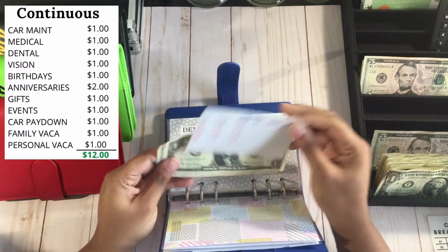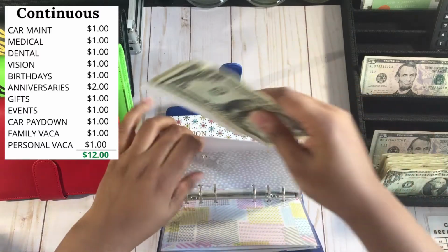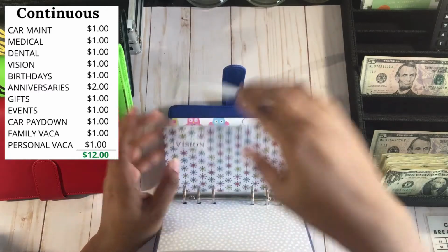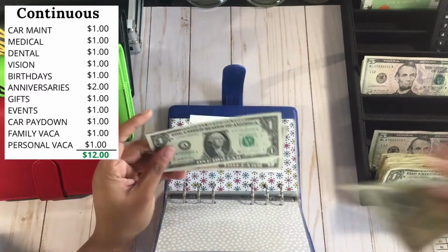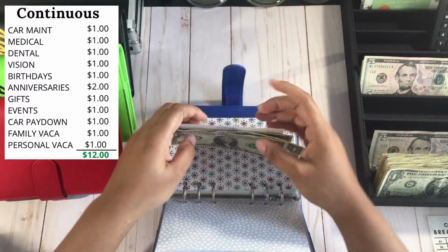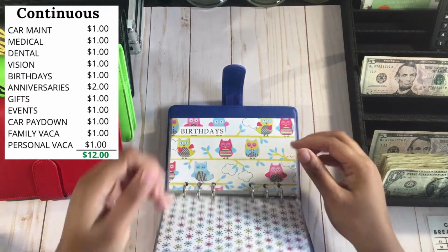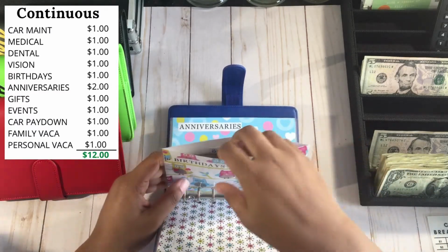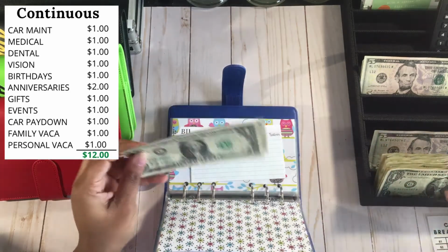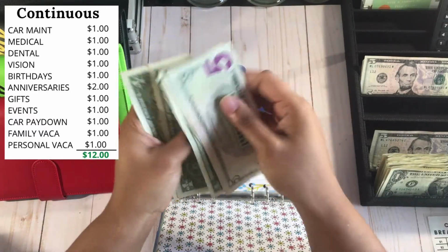So dental gets 1 for $7, 5, 6, 7. And then vision also gets 1 for $7. So we've got 5, 6, 7. Okay. Birthdays is going to get $1. Yes, $1. So birthdays now has 9. 5, 6, 7, 8, 9.